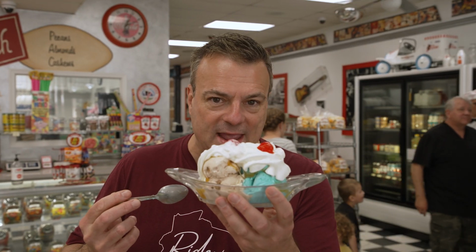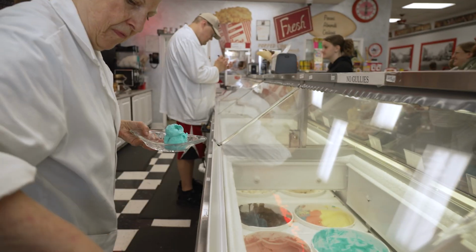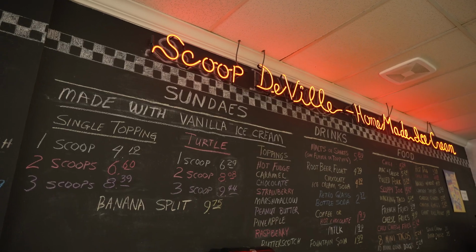Now, Scoop DeVille is a classic retro ice cream shop. I mean, look what they make here, right? They make 32 flavors of their own ice cream. You can also get sodas and candy, even sandwiches and stuff, but I'm going for sweet over savory.